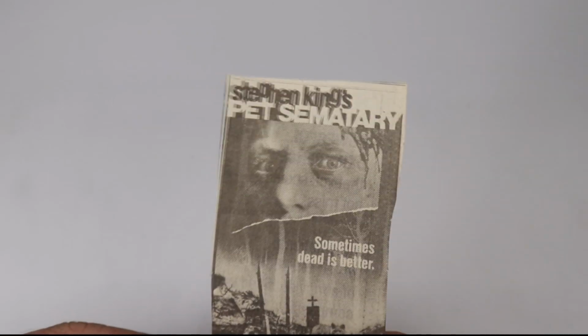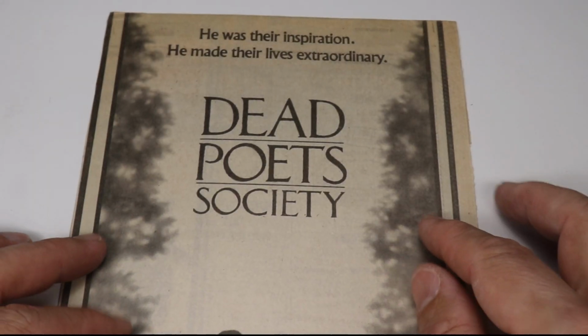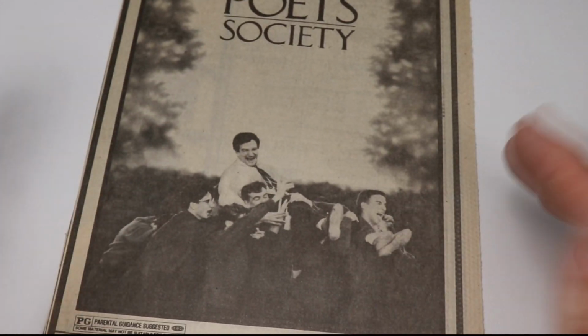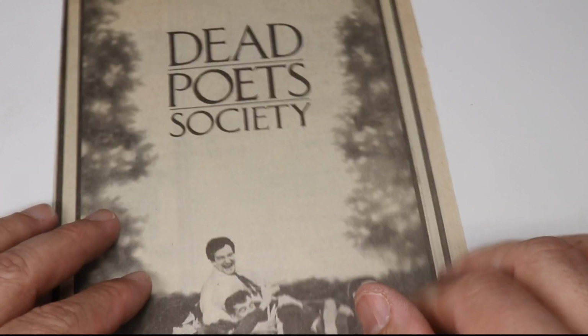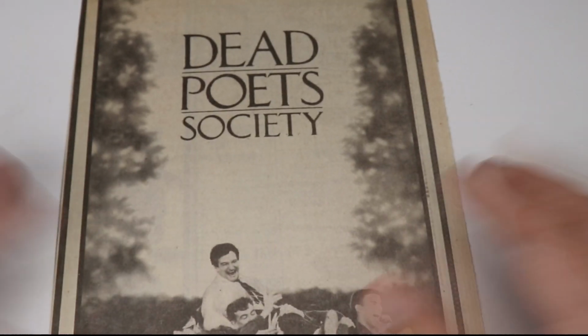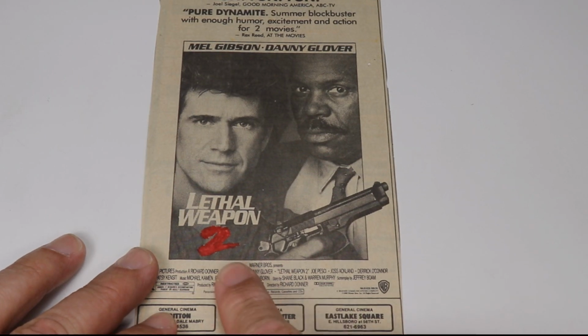Here is a very small ad for Pet Sematary. Dead Poets Society. Once again, I'm not sure why I cut this out of the paper. I mean, I guess it was a good movie. I don't remember it at all. I know it was a good film, but I don't know why I would bother cutting it out. But here it is. Lethal Weapon 2 in color.